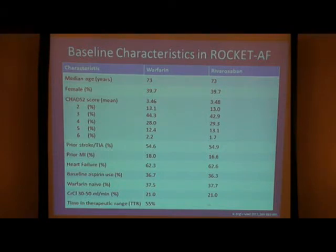In that moderate renal dysfunction group, still only about 20% of patients had that reduced dose to 15 milligrams. And the time in therapeutic range in the warfarin arm was about 55%, which was lower than what was seen in RE-LY, and has been the focus of some criticism of this trial. But the way they calculate time in therapeutic range did differ slightly between the trials. So it's not 100% that the warfarin arm in this trial was that much worse than the warfarin arm in RE-LY.